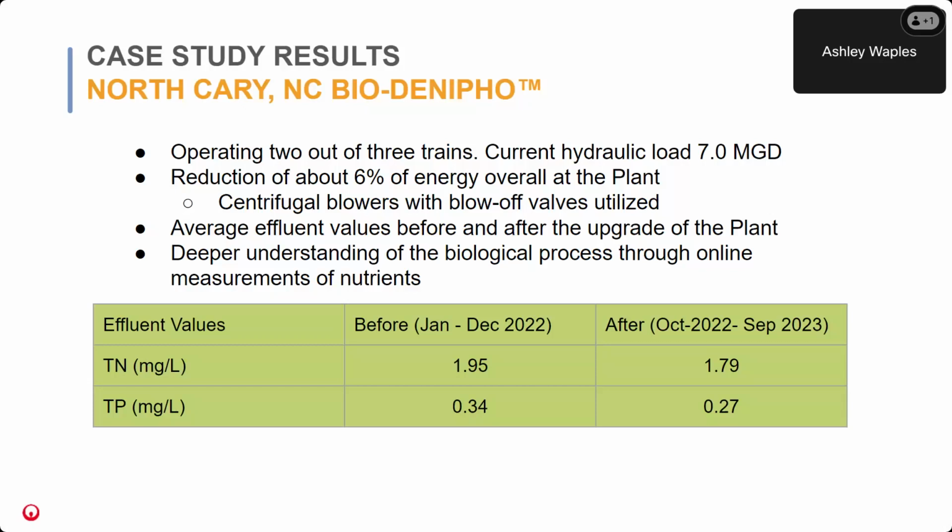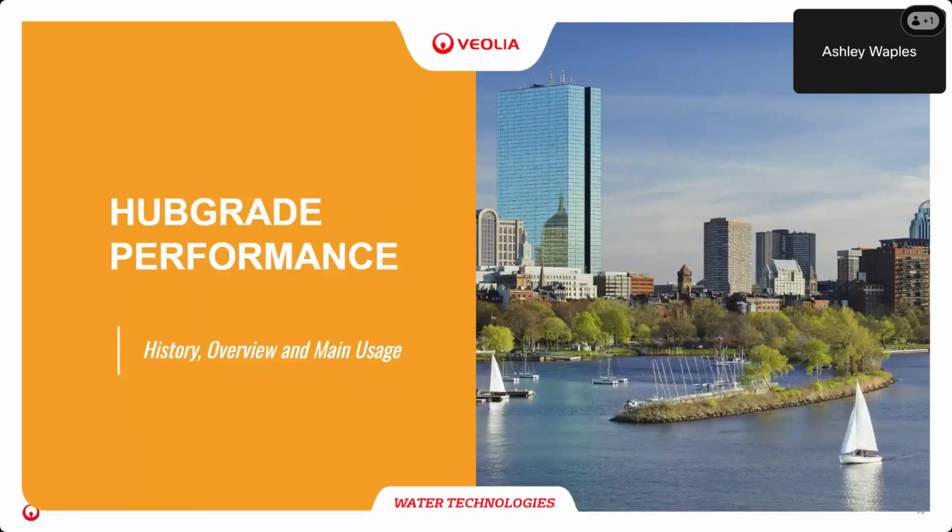And just to give an overall idea of what that 6% energy savings looks like, it doesn't seem like a big number, but for a plant this size, that equates to somewhere in the range of $60,000 per year, if we're using about 10 cents per kilowatt hour. We're also able to have a deeper understanding of how the biological process works through the online measurement of our nutrients with the online controls. So with that, I will hand over a little bit more to Pia.